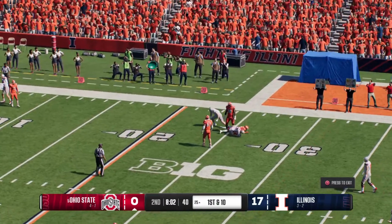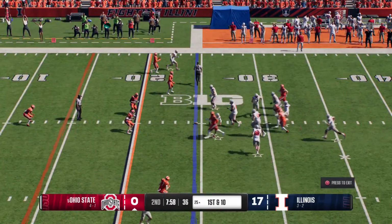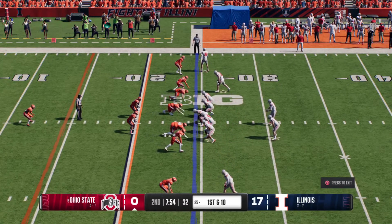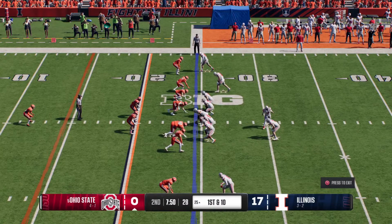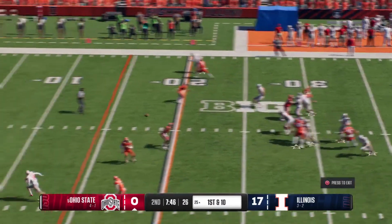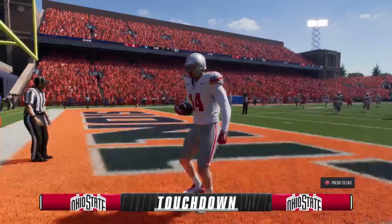He's got it. What a nice connection. Knocked down immediately, and they've got it at the 25. The Buckeyes are moving quickly down the field. Well, look, that wasn't a touchdown, but that was a massive play for this offense. They needed some momentum. They needed to find a rhythm, and what better way? And he motors into the end zone.